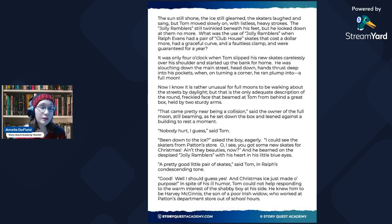It was only four o'clock when Tom slipped his new skates carelessly over his shoulder and started up the bank for home. He was slouching down the main street, head down, hands thrust deep into his pockets, when, on turning a corner, he ran plump into a full moon. Now, I know it's rather unusual for full moons to be walking about the streets by daylight, but that's the only adequate description of the round, freckled face that beamed at Tom from behind a great box held by two sturdy hands.